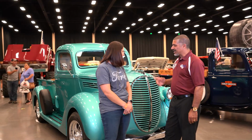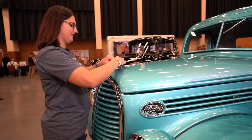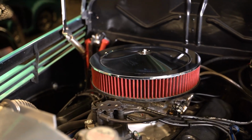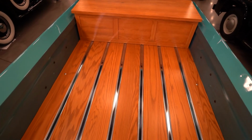That's really cool. How long have you owned it? 2 years. Now, what have you done to it? Whenever I purchased it, it was already on a 1985 F-150 frame. I have a 351 in it. That's awesome. It's got a Holley Sniper EFI running fuel management. And the bed, you had to modify the bed to make it fit on the F-150 chassis?